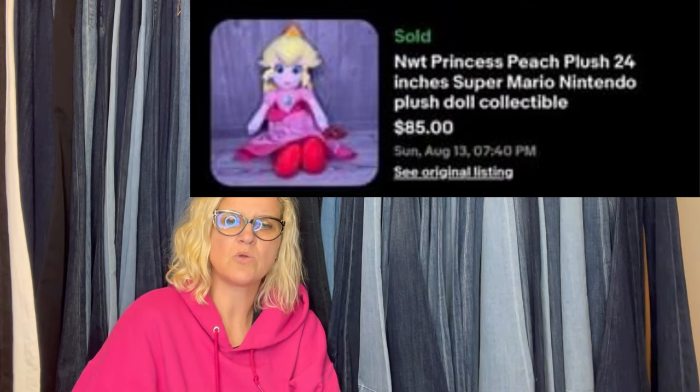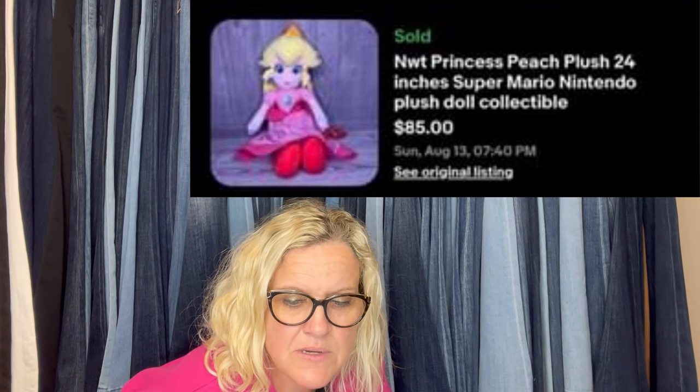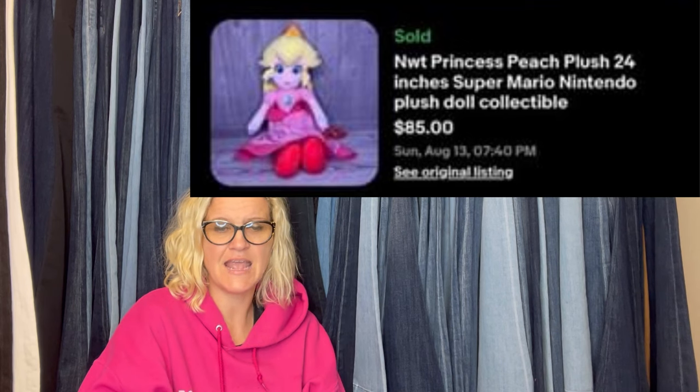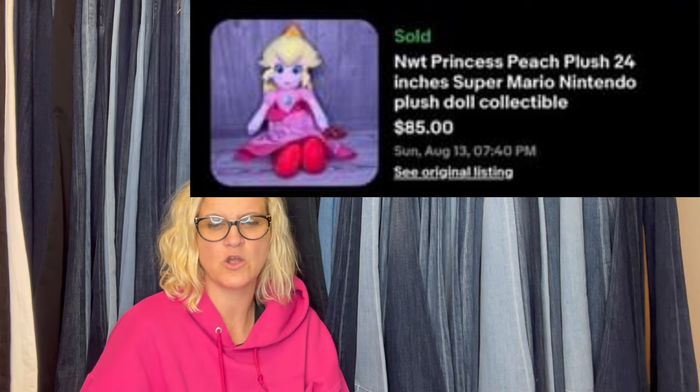Paid $3, sold within a week of listing at full price. It is a brand new Princess Peach plush, 24-inch Super Mario Nintendo plush doll collectible. Sold it for $85, and this is what it looked like. Definitely a Bolo. Nintendo items, always look up anything that is Nintendo related.